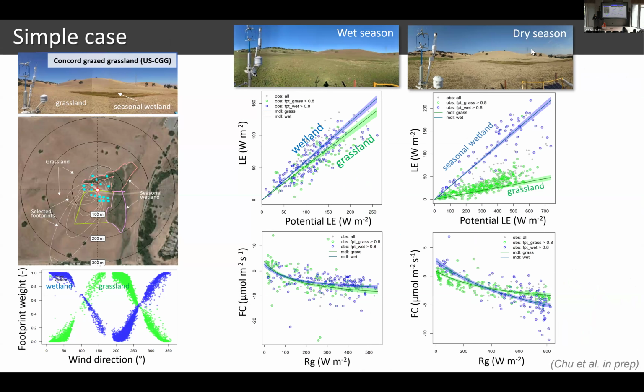There are two case studies I'm showing here. One is a very simple case: a grassland in California with a small patch of seasonal wetland. In the wet season everything is green, so you don't see a difference. But in the dry season, when everything dies, the wetland behaves very differently. Using a very simple approach like partitioning by wind direction, you can separate the flux and the response functions very clearly, as you see on the right-hand side.